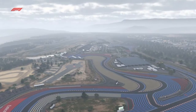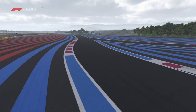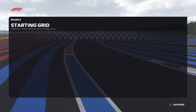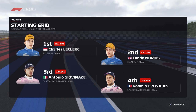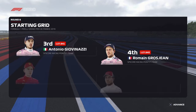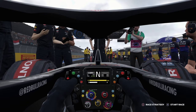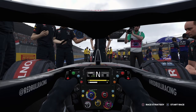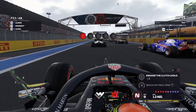Hello and welcome to the Circuit Paul Ricard, current home of the French Grand Prix, and it's time to see how our drivers are stacking up after yesterday's exciting qualifying session. A fantastic effort from Charles Leclerc yesterday puts him on pole, edging out Lando Norris, who'll start from P2. Looking at the rest of today's grid, we have Giovinazzi, Grosjean, Devon Butler, and Perez in P6, not bad for him there. Good result. Keep your eyes open on the run to turn 1 and keep it clean. We want to come out in one piece. Good luck. Let's get this race underway then, guys. Here we go.